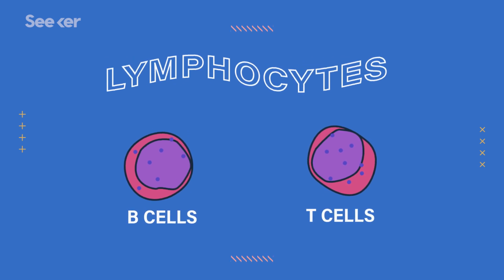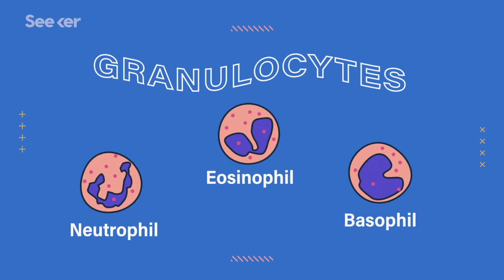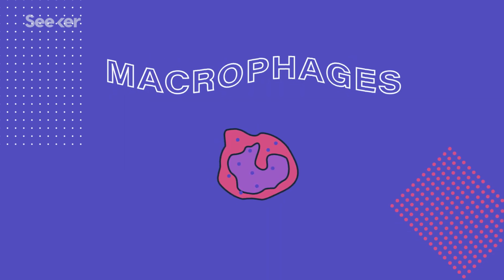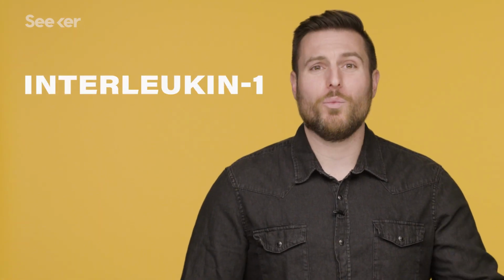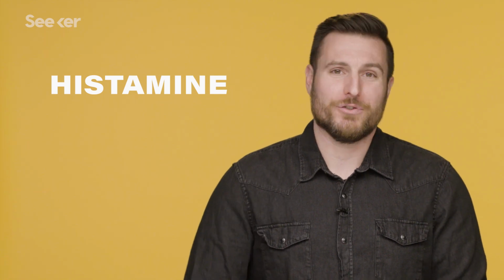If you want to learn more about those cells, by the way, we'll dive into them and the immune response later in the playlist. Other white blood cells include a diverse group of immune cells called granulocytes, as well as monocytes, which become big, chunky boy cells called macrophages. Collectively, white blood cells float around in circulation waiting for some kind of signal that recruits them to the scene of injury or infection. That signal might be a chemical like interleukin-1 that plays a part in fever, or histamine, which you're familiar with if you've ever sought allergy relief.